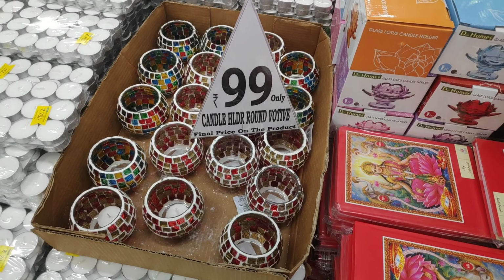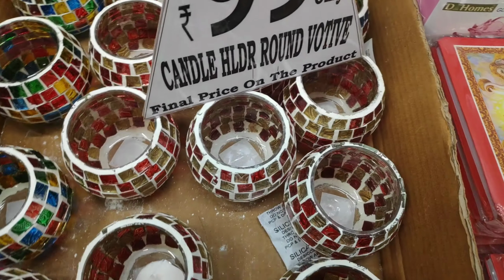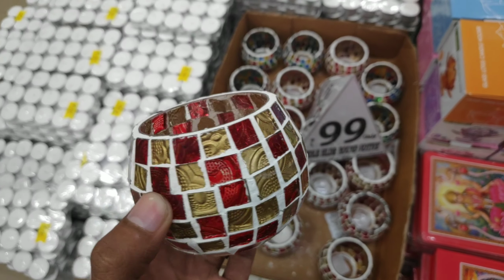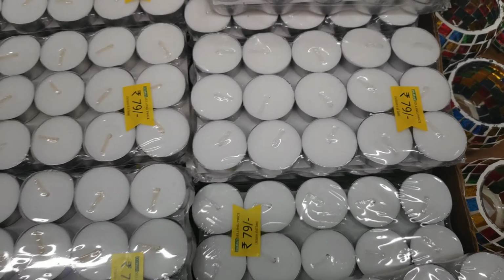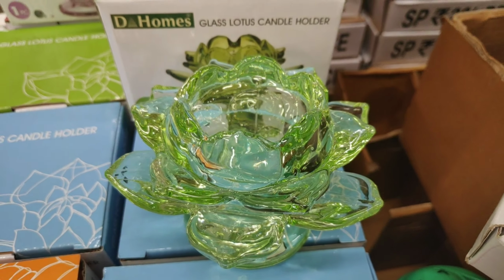Tea light holders of different patterns, as you can see, start from 40 till 150. This red and gold combination tea light holder is just at 99 rupees. And there are a lot of sets of tea lights available, small packets 79 and larger ones 127.